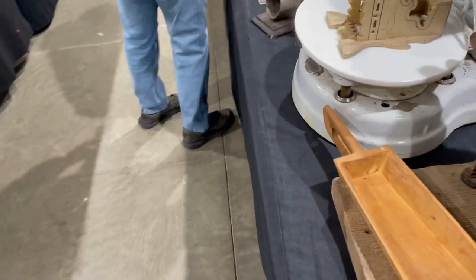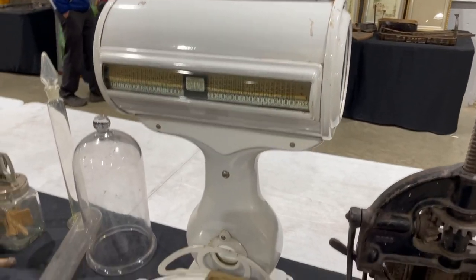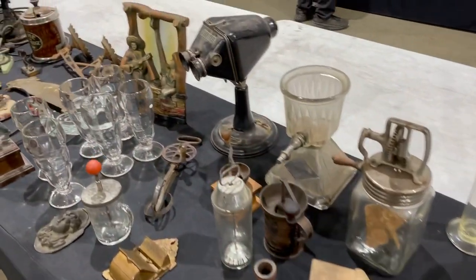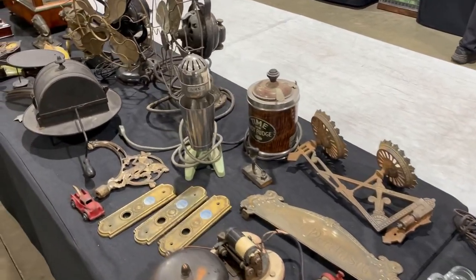This is the last little row of stuff. With just the scale here, it's probably about a $150 scale, but again, it didn't come up by the time I was able to stay. Butter churns and everything are tough movers anymore; they used to sell really high. They didn't sell. There's an amount purchase sign right there.